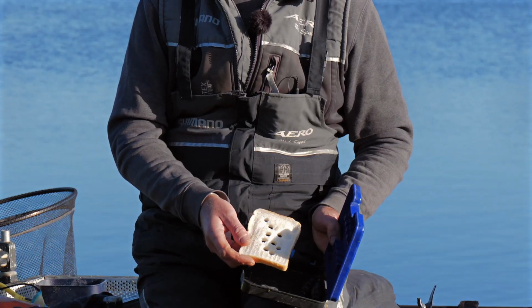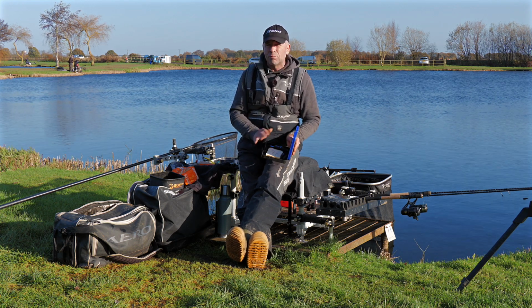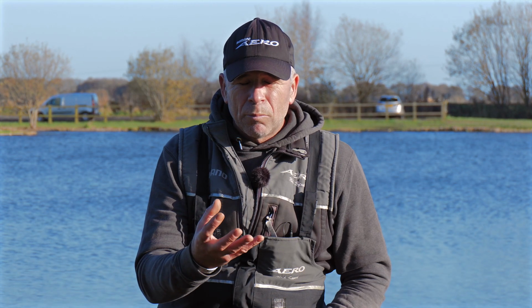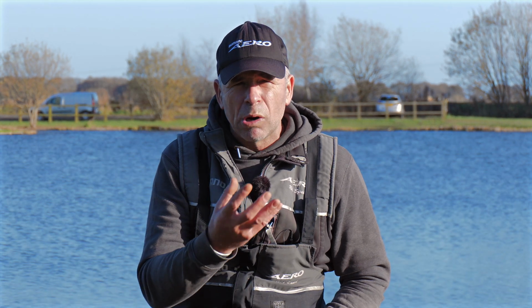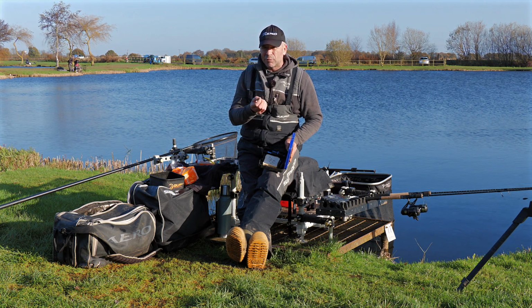But why bread is so effective, in my opinion, is the colour of it. Again, very bright in colour like corn, but the texture of it, again like corn, breaks down quick, but even more so with bread. You can imagine it swells up onto the hair, expanding. Minimal effort for a fish to suck that bait in because it's so light and soft and buoyant. But once it's entered into the fish's mouth, it breaks off the hair very quickly.